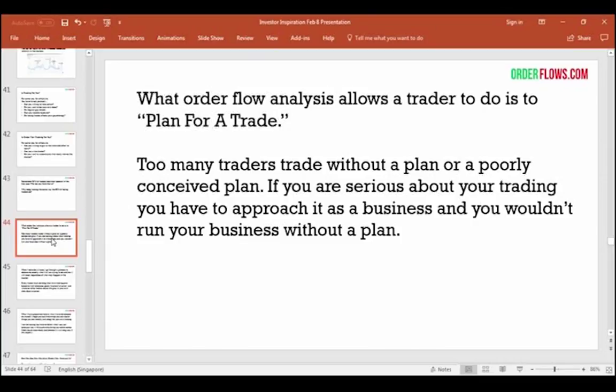Going to the trading forums and reading people's trading journals, you read some of these people's trading journals online, and within a week they're doing something completely different from what they originally started doing. That's not trading. That's just shooting from the hip. And what order flow analysis allows you to do is plan for a trade. Too many traders trade without a plan or a poorly conceived plan. But if you're serious about your trading, you have to approach it as a business, and you wouldn't run your business without a plan. You could, but you probably would not be very successful at it, and you probably would close your business down.